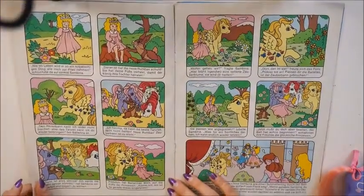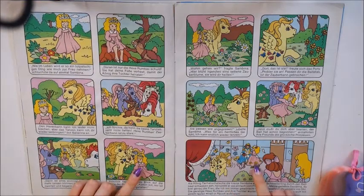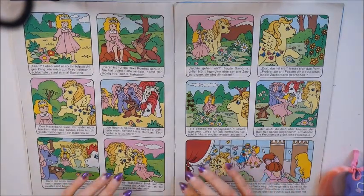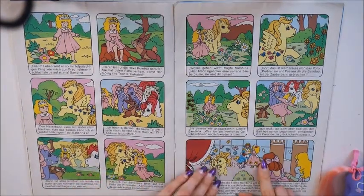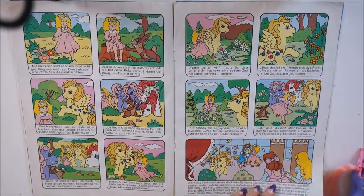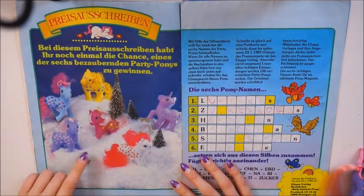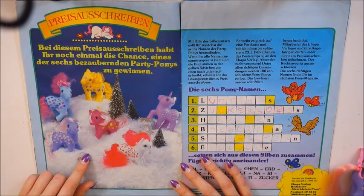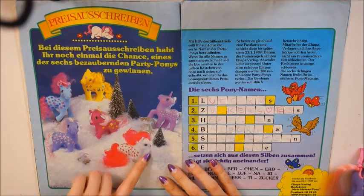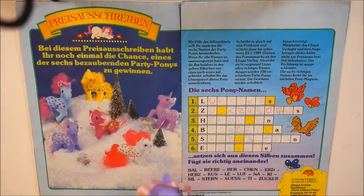And there you can also see that they are living together with other human creatures in those comics. A princess, whatsoever. I think they help her to gain the interest of the prince or something like that. And there you can see this is where you could win. You could definitely win one of the Twice as Fancy ponies, and there they're all again.